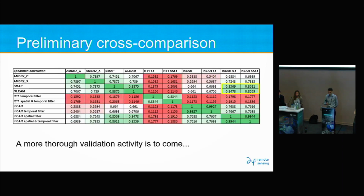Well, let's see. This is a larger scale. I don't know how to say.